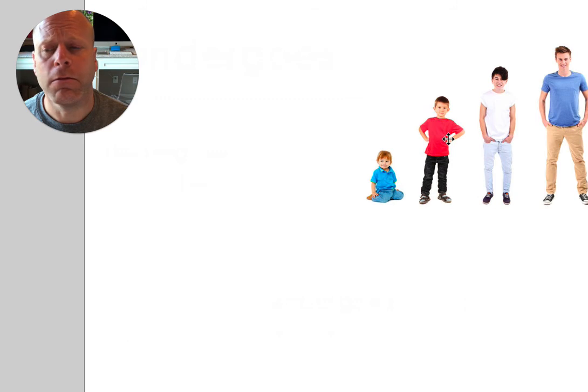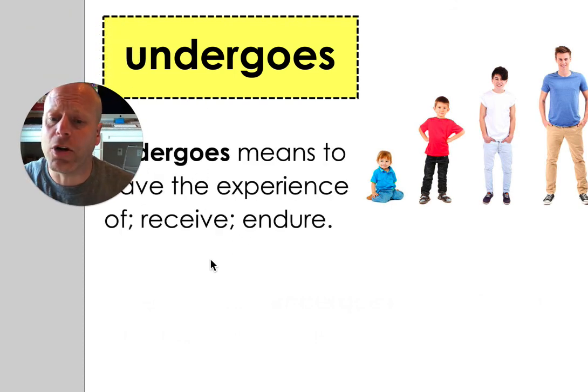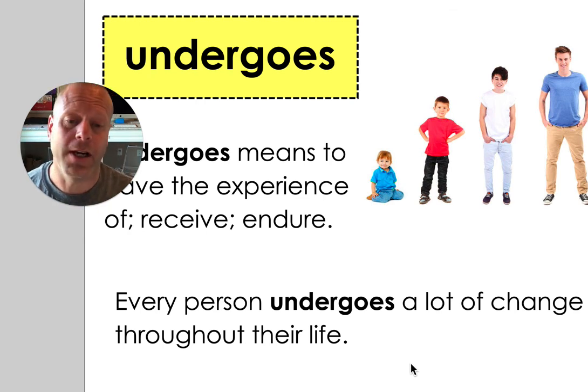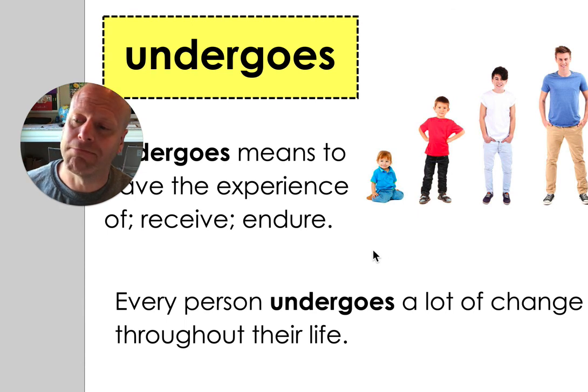Toddler, preschooler, fourth grader, high schooler. Wait a second. Undergoes. Yeah, look at this. Undergo just means to experience, endure some sort of change over time. Every person undergoes a lot of change when you think about their whole lifetime, right? This little boy one day will be a grandpa. That's a lot of change that he had to undergo.